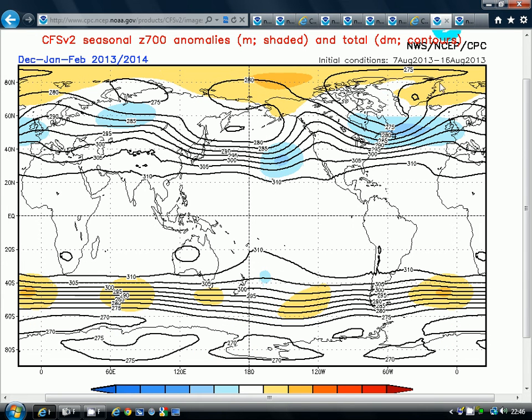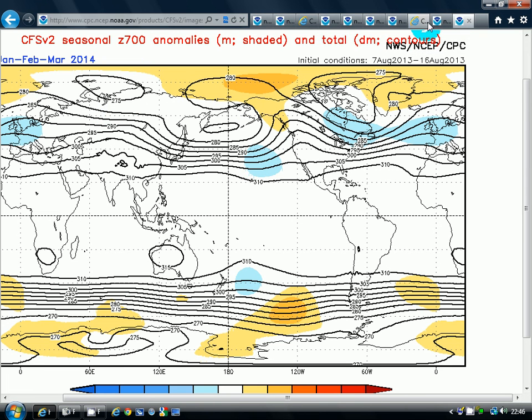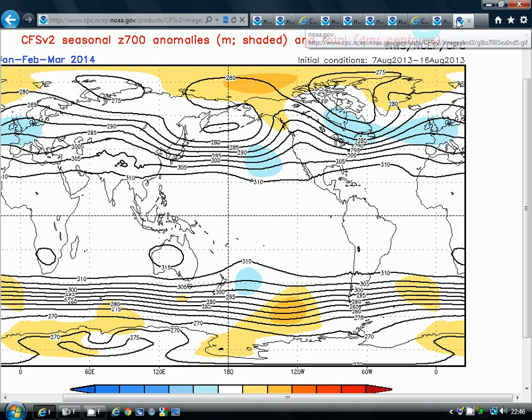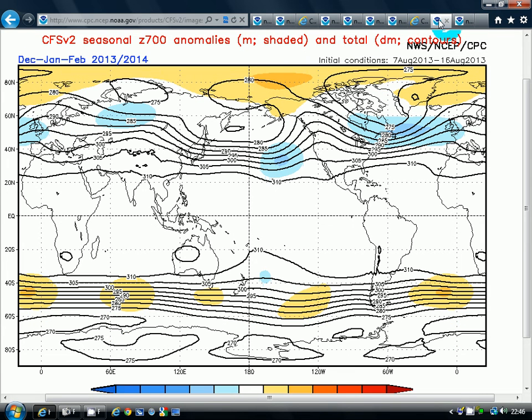That's the December, January, February height anomaly. That's the January, February, March height anomaly. I think there's more blocking there. Although it's very close, I think there's slightly more blocking there for January, February, March than there is for December, January, February. But nevertheless, both tri-monthly periods are kind of hinting at the same thing. Blocking in the Arctic, low pressure as a trough in the Atlantic, and we're on the cool side of the jet stream.